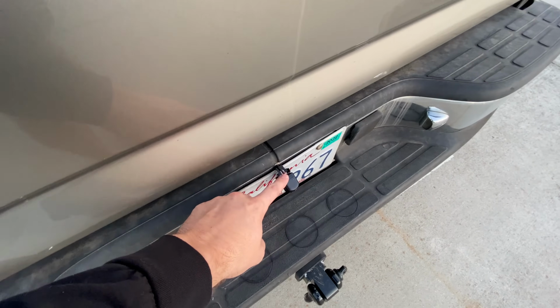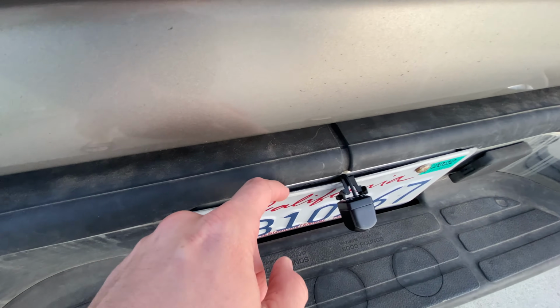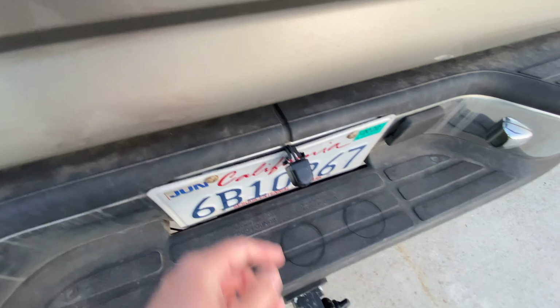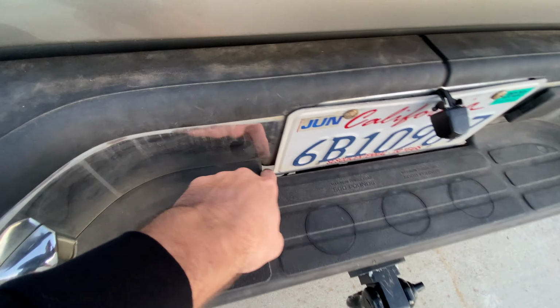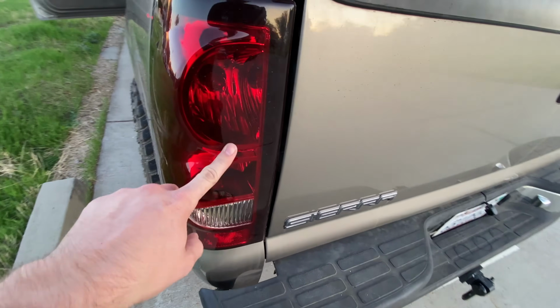So this camera is similar to the one I have on the Mustang, but a little bit different. I used the license plate mount bracket, so it's actually behind there. You can see it bending a little. And then I ran the wire down. You can see it sitting right there in that crack, and it goes under and into my taillight.